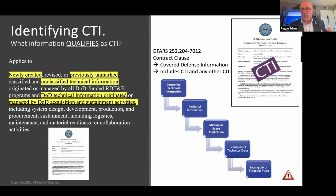So when we apply this DoD Instruction 5230.24, it is for newly created, exactly the same words that the CUI Marking Training Aid used. For revised, just exactly as the CUI Marking Training Aid said. Previously unmarked, exactly as the CUI Marking Training Aid did. For classified, which is beyond the scope of this discussion, or unclassified technical information that's originated from all DoD-funded RDT&E programs. That's research, development, test, and evaluation, which I used to do for a living, by the way, for the DoD, managed by defense acquisition and sustainment activities.